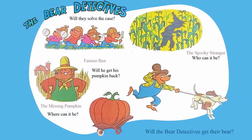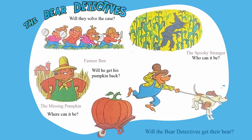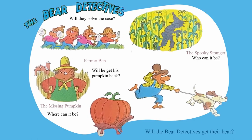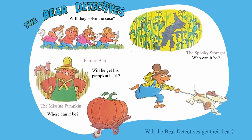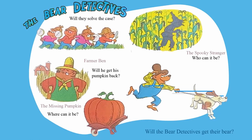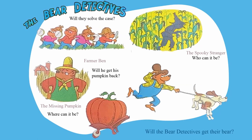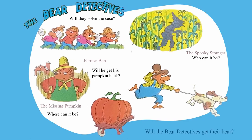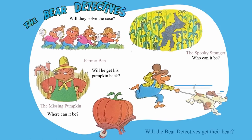The Bear Detectives. Will they solve the case? Farmer Ben. Will he get his pumpkin back? The missing pumpkin. Where can it be? The spooky stranger. Who could it be? Papa Bear and Snuff. Will they be much help? Will the bear detectives get their bear?